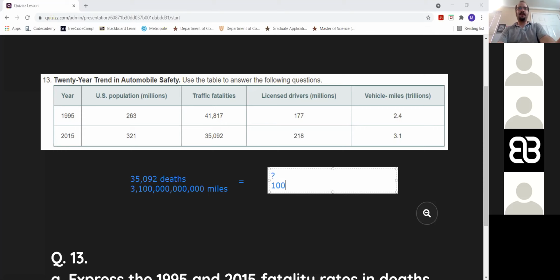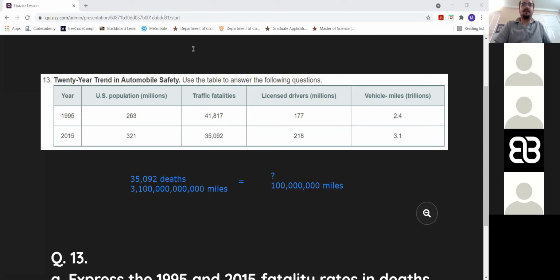And we want to know how many deaths that is per what? 100 million miles. So this is the same setup as last time, different numbers. You could divide these numbers and then multiply by 100 million. That's basically what I did in that other one, right? 592. Let's see if I get the same number. Yep. Okay. I think there's a multiplication and there's a division. It doesn't really matter what order you do them in, so much as you do them.